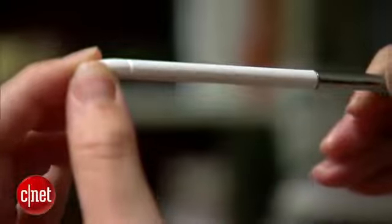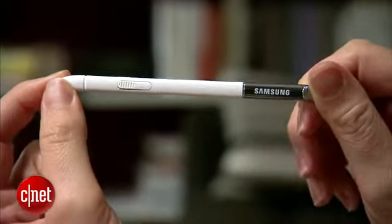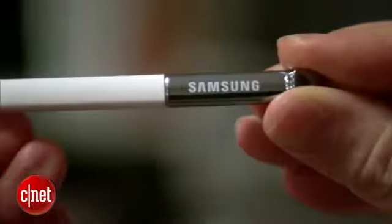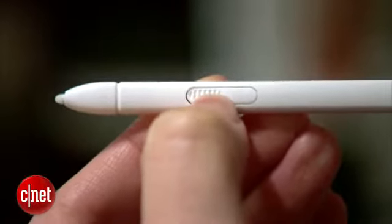Samsung's S Pen is larger and squarer on the Note 2 than it was in the original Note, and that's a good thing, because it makes it more comfortable to hold and it won't roll around when you set it down. The button is now grooved to help guard against mispresses, but I still accidentally pushed it anyway.